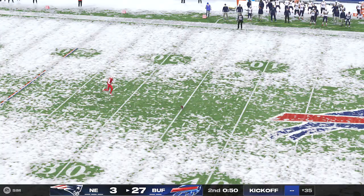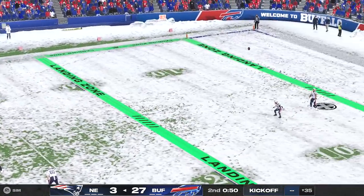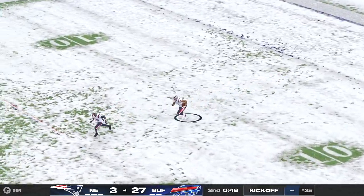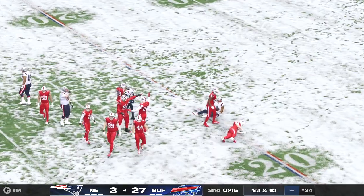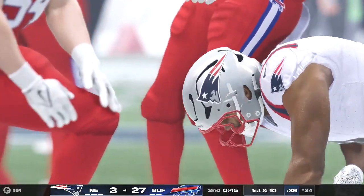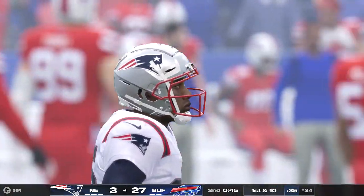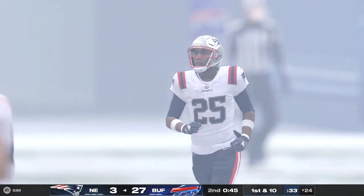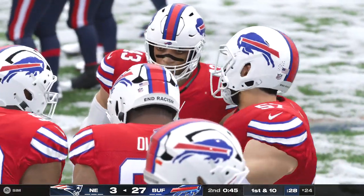Still a little time. Final minute of this first half. We'll see if they can do anything with this kickoff that is coming their way. Across the 20, they'll mark him down before the 25-yard line. And that's where the offense will take over. The Patriots offense gonna take over here in the final minute of this first half. They'll do so with first and 10.